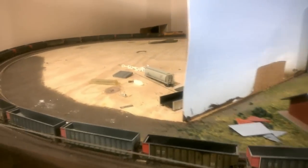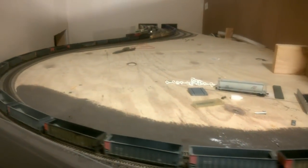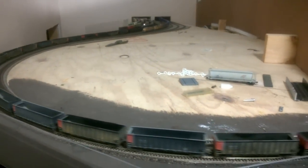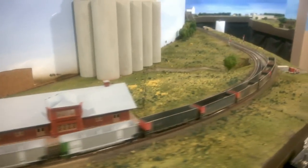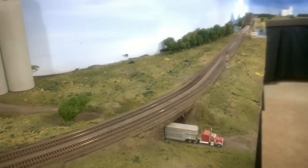All right, so it took about 8 minutes to make the run all the way through. So this was going about twice as fast as we normally do. So going at the speeds that we usually run, about 30 to 35 miles per hour, this would take about 16 minutes from end to end.